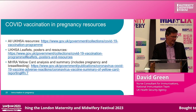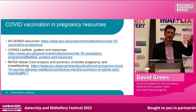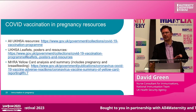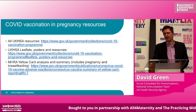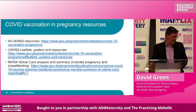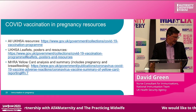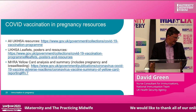Finally, some COVID vaccine resources. If you visited our stand out in the hall, you'll have noticed that most of our printed material is around non-COVID vaccination programs. I think the COVID vaccination program is changing so rapidly that we've kept a lot of our stuff online, although we have got some printed and indeed some translations as well to try and support the COVID vaccination program. So that top bullet point there is our overall collection of all our materials related to COVID. We've got leaflets and posters as well.